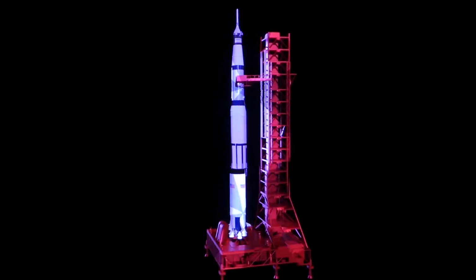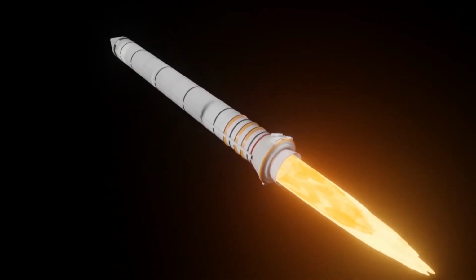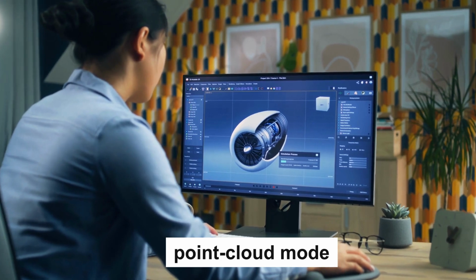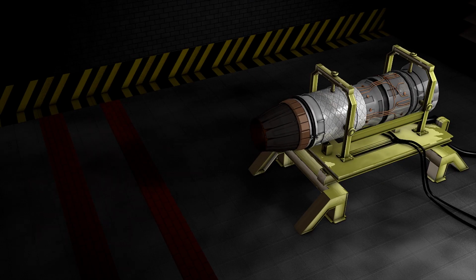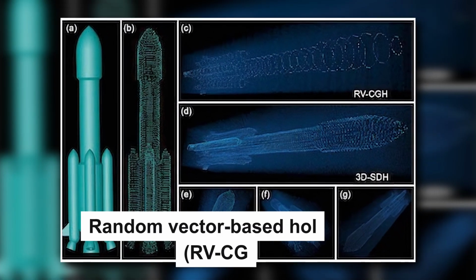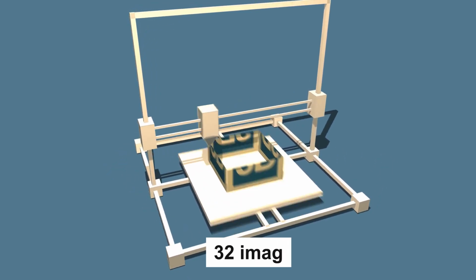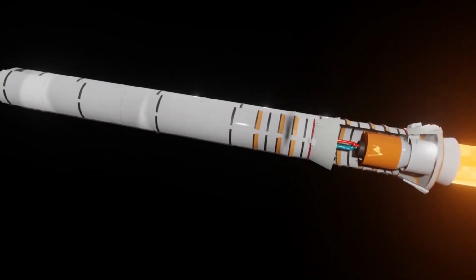Let's take an example here. You see, researchers created a holographic image of a rocket, and they used this method to simulate a 3D representation of the rocket. They created a drawing of the rocket and a point cloud model of it. To create the holographic image, they used a computer-generated technique called random vector-based holography, which resulted in a 3D projection of the rocket represented by 32 different images with a depth interval of 3.75 mm. This projection was displayed using a single 1000 by 1000 pixel hologram.